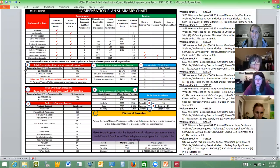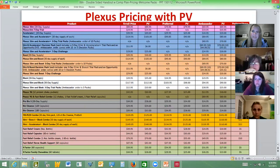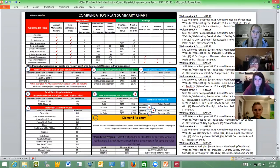And again, this page is your double-sided handout that I recommend that each of you have laminated or just saved in a handy spot, because on the other side of this is the PV, and I'll scroll down to that. That's this here, so that way you can tell the prices and the PV associated with that. And again, each price point and their PV. All right, so we'll go back up here to the comp plan and we'll go through that.